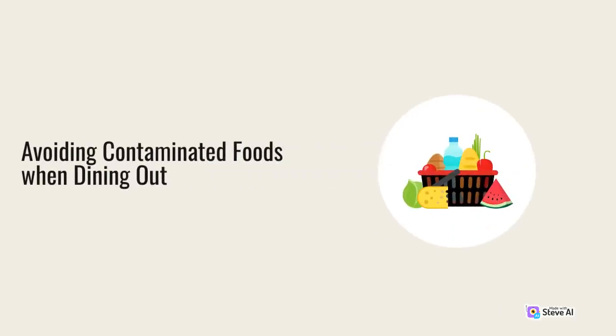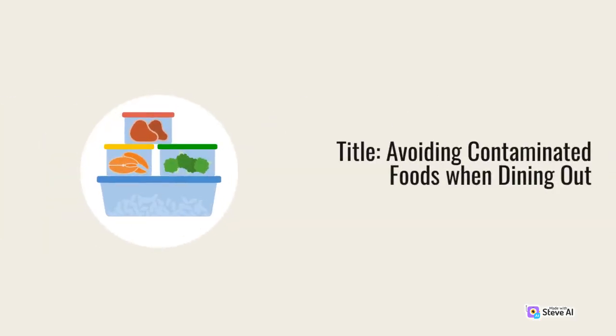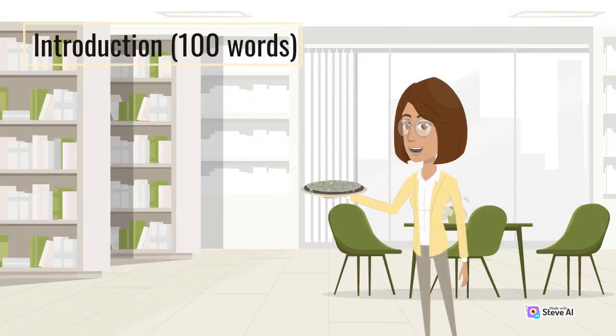Avoiding contaminated foods when dining out. Title: Avoiding contaminated foods when dining out. Introduction: 100 words.